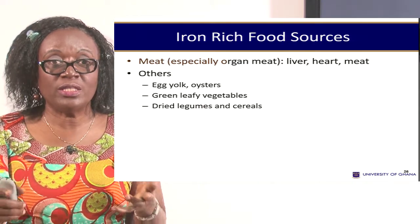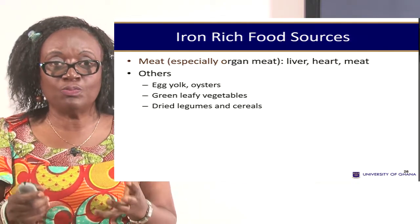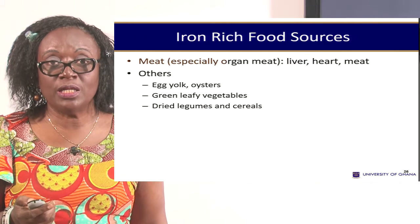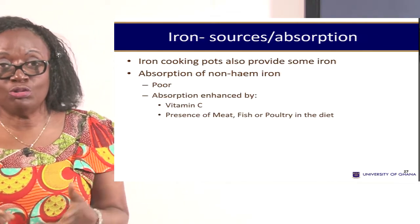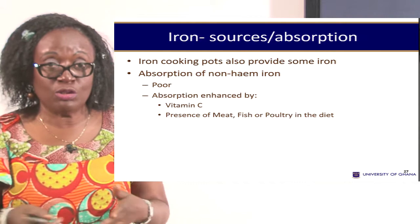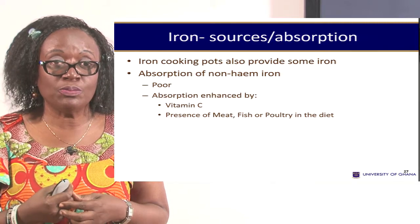So that's why green leafy vegetables are important in our part of the world, that we need to promote and guard how to prepare them. Legumes, beans, are also very rich in iron that we can promote. Yes, some of the iron cooking pots also contribute to iron, the same way as aluminum cooking pans contribute aluminum. So that's the iron cooking pots.